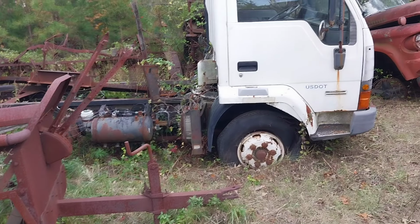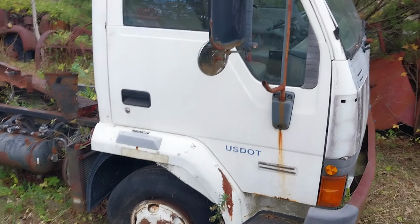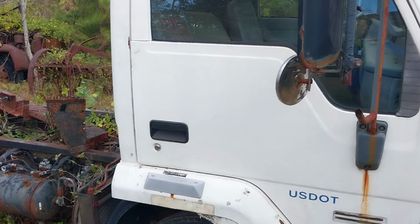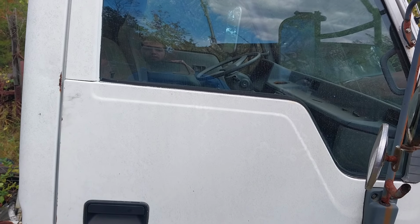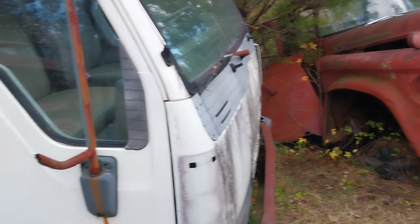Then we got a little Isuzu. Wait a minute, hold up. Nope, Mitsubishi Fuso. The little Fuso from the late 80s, early 90s. Maybe a mid-90s one if I'm lucky. But that's getting trapped, unfortunately.